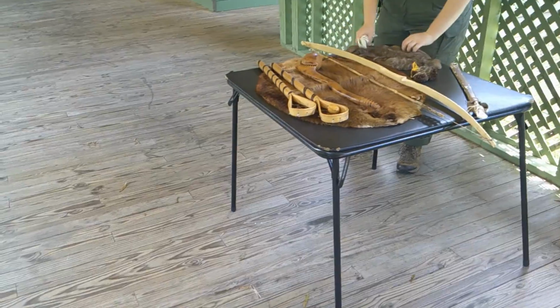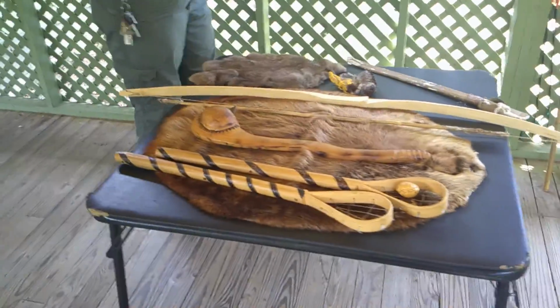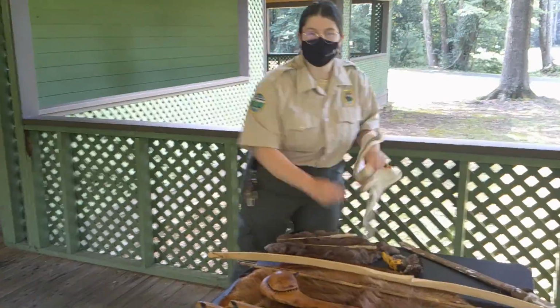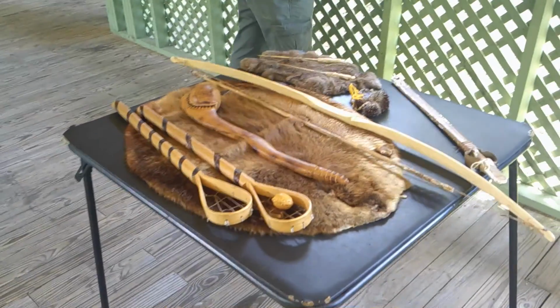As I'm about to leave, the State Park Ranger is setting up some program show going on. And what is this? You said Cherokee? Yeah, Cherokee Weaponry and Games. Oh, right. Man, that sounds like a fun one to watch. But another time.